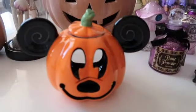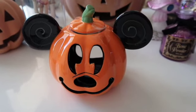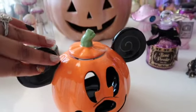Here is something I found for one of you. I showed up to TJ Maxx one morning, and they were just putting out these little pumpkin jack-o'-lantern Mickeys. This is the smaller one where you put the little tea light candle behind, but I love him so much.